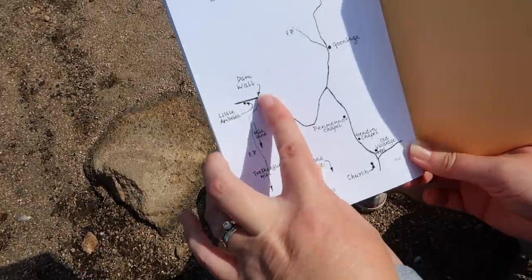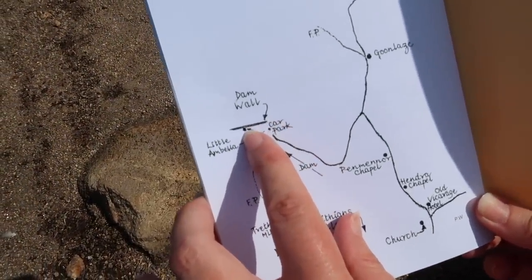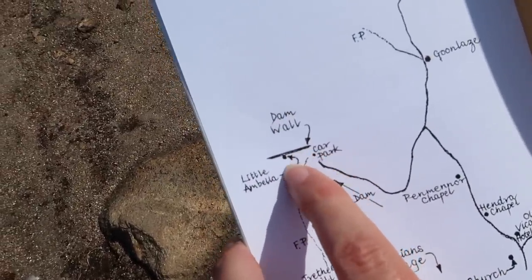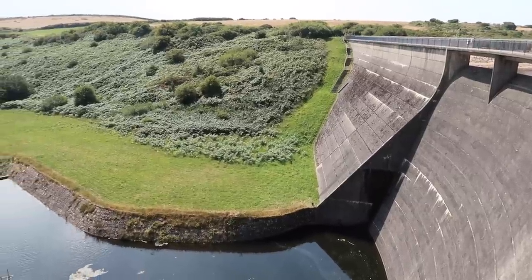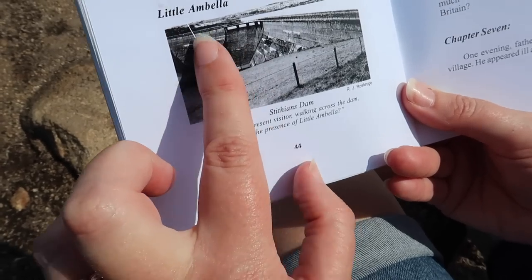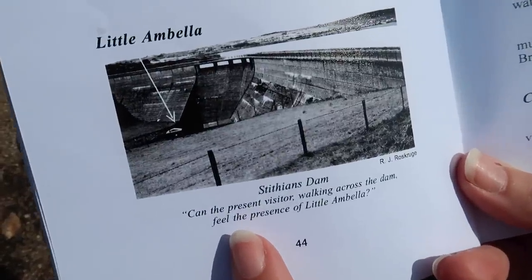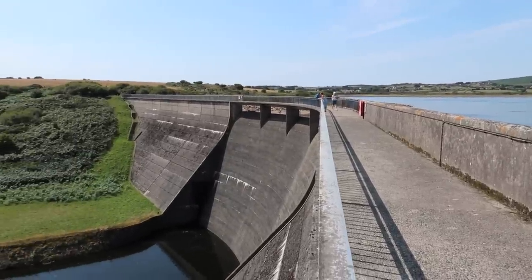Little map in the back of the book again. Yeah, so that's where the car park is and the dam wall. Right. And this is on the earth side, so the water's in here. And he reckons that Little Ambella would be just at the foot of the dam wall. Gosh, that's really close to the dam. Yeah, so they just scat it down. Oh, that's a shame. So, Little Ambella, an arrow, indicates where he feels his house was. And he pointedly says, "Can the present visitor walking across the dam feel the presence of Little Ambella?"